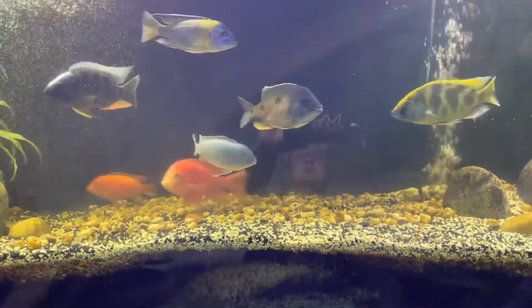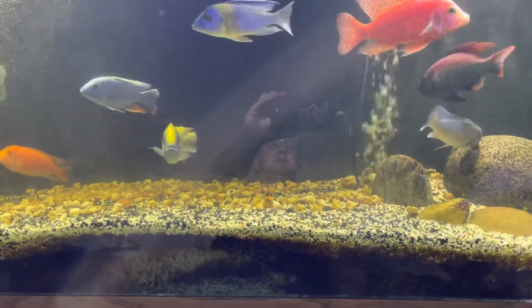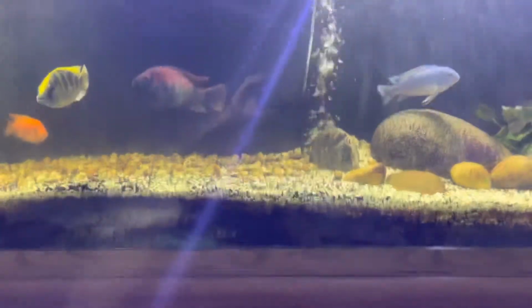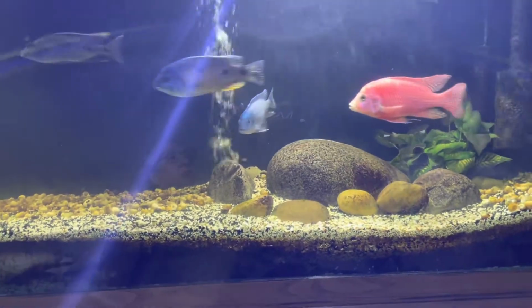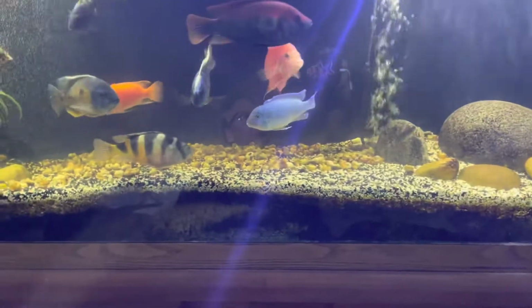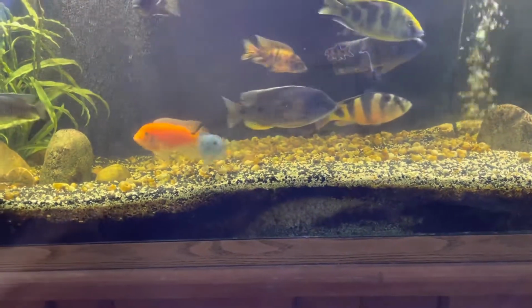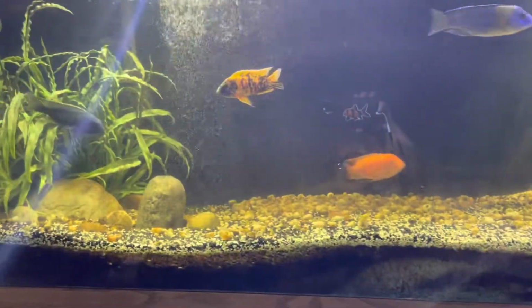I have one, I believe it's a Hygger heater. I think it's a 500 watt heater heating the whole tank. I keep it heated to 78 degrees. Parameters usually stick between 7.6 and 8. And the nitrates are usually hovering around 20.